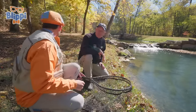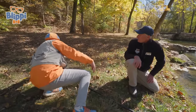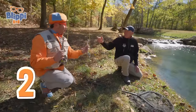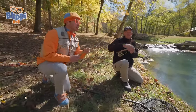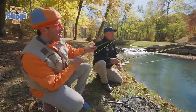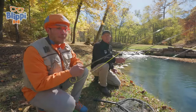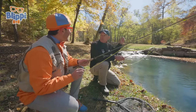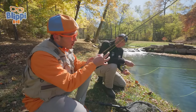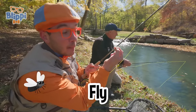Well, Jim, I also noticed you had some other fishing rods. Yeah, right over here. There's one, and two. What kind of fishing rods are these? Well, these are called fly rods. Fly rods, because they call the lures flies. Flies are very small, so this is a special rod designed to throw little tiny flies like this. Oh yeah, look, there's a lure right here. See, it's a teeny tiny little lure, just like a little fly buzzing around.